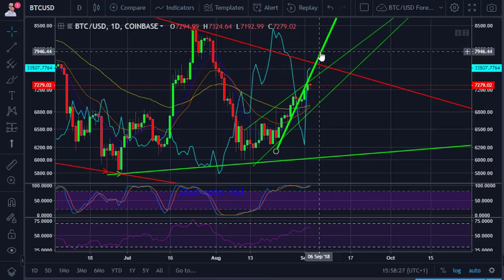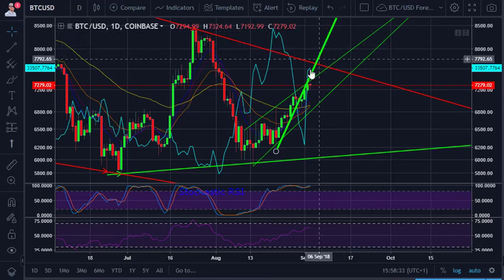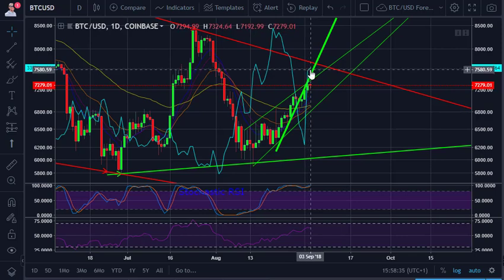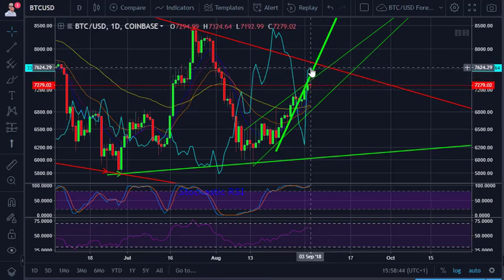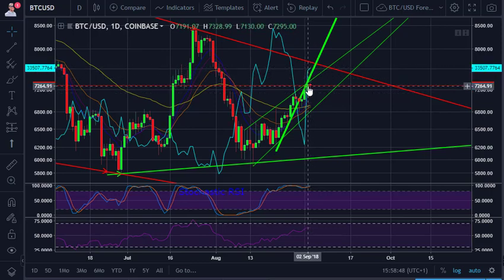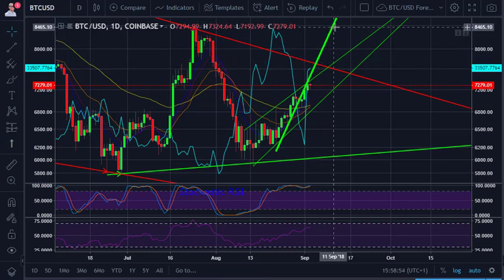I don't think we're going to go to my optimistic target up here necessarily, unless something happens with the shorts that is known as a short squeeze, where an increase in the Bitcoin price here could trigger a lot of stop losses out, and that makes people buy back into Bitcoin, which will further increase the price. So that could set us up to that trajectory even higher.